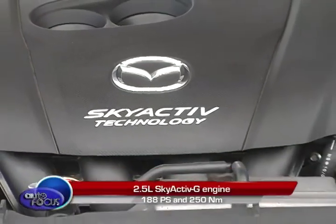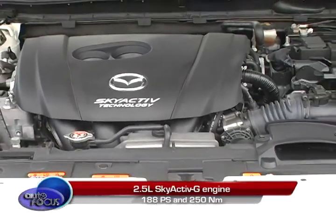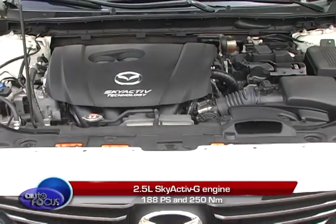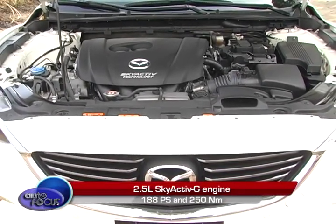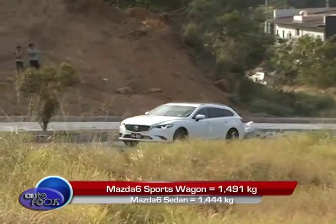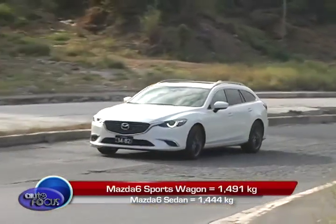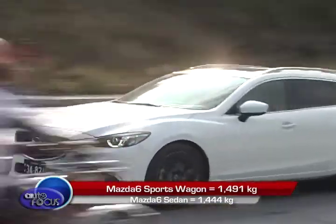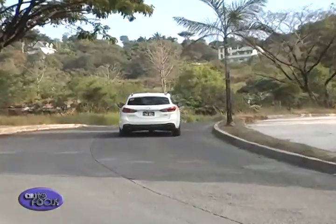Sharing its mechanicals with a sedan, the Mazda6 Sports Wagon gets the same 2.5-liter Sky-Active G engine, putting out 188 horsepower and 250 Nm of torque. It's slightly heavier though, weighing 1,491 kilograms versus 1,444 kilograms. Behind the wheel though, the experience is pretty much the same.